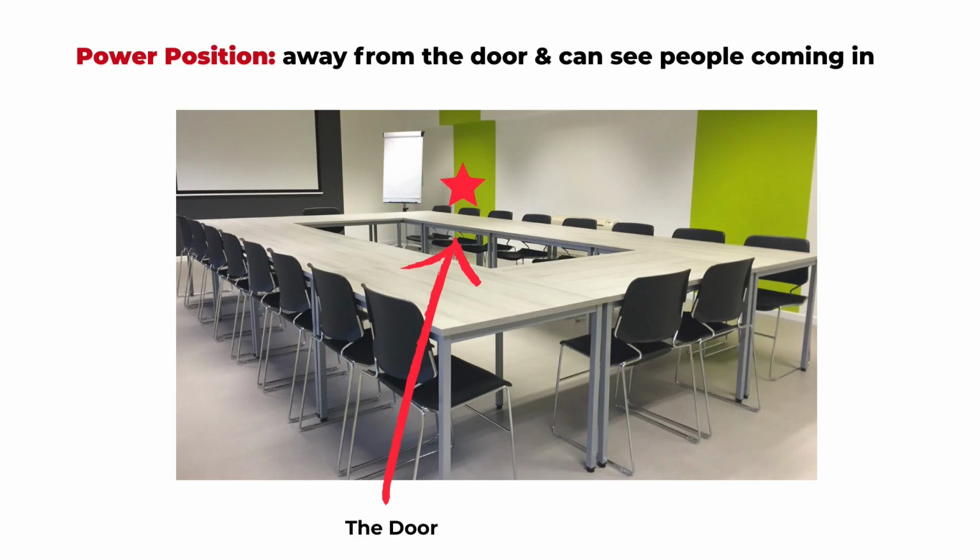For the furniture placement, there is also a very basic rule about the power position. When you sit down on a chair, a sofa, or lie down in bed, the location of the table, chair, or your bed should be away from the entrance door. So when people are walking in or walking by, you can see them. That's usually around the corner that's away from the entrance door, and we call that the power position.